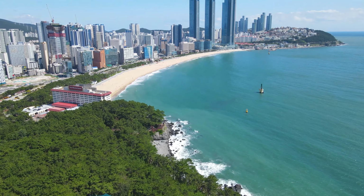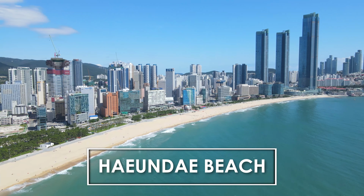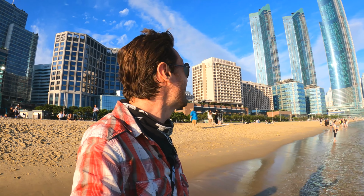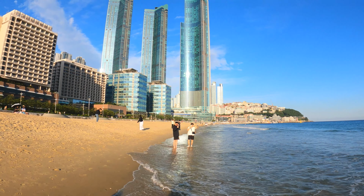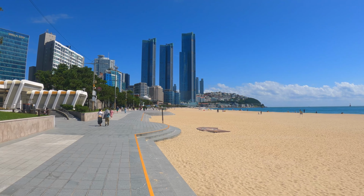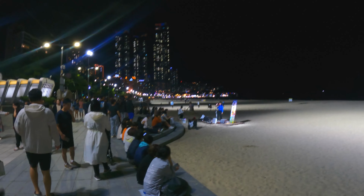There's two main stretches of beach in Busan, and the one I really liked is Hyundai Beach. It's very well laid out with golden sand and these three signature skyscrapers in the background that frame the coastline perfectly. It's also a hotspot for street performers who like to come out and perform in the late evenings.